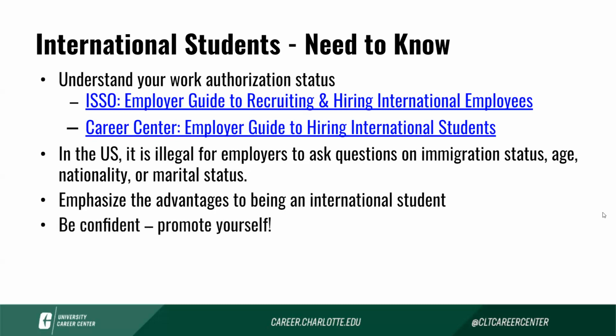So last, be confident. Make sure you are promoting yourself. You know yourself better than anyone else. So brag about yourself, promote yourself, and talk about why you would be a great addition to their company. So definitely being confident in that. And again, what we talked about from Handshake, you want to make sure that you're utilizing that as well.